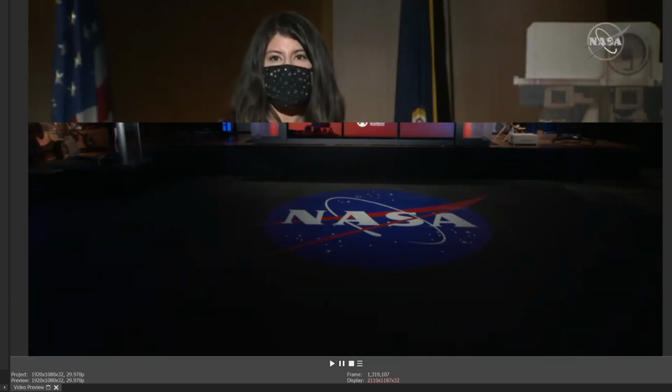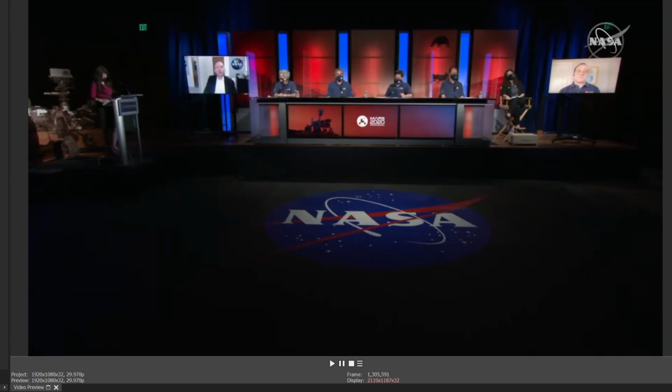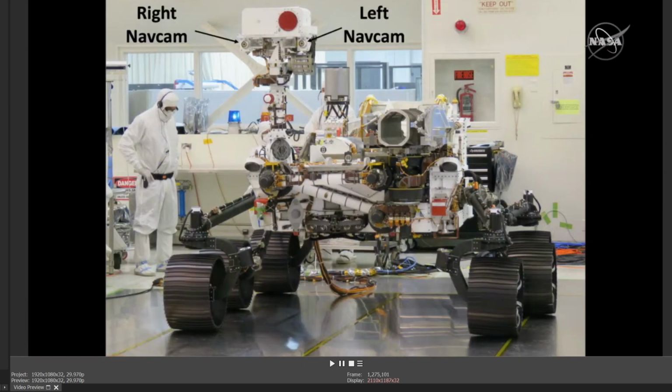Okay. No, I should have marked it up. I'm sorry. Yeah, it's crazy. So there's the rover, heat shield, descent stage, and all of the rest. There's a bit where the guy takes his microphone off and says we can listen to, yeah, it's bloody huge, this thing.